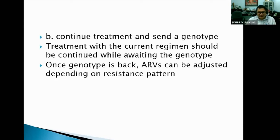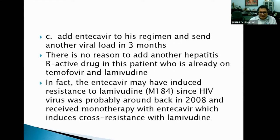And you don't want to add stuff blindly either because you compromise even more. So continue treatment, send the genotype. So just keep it on and then send the genotype. Hopefully we'll get it back to you in 2 weeks with a recommendation. And then we can adjust the ARVs depending on the resistance pattern. So there's no point in adding entecavir because you already have the best drug on it, which is tenofovir. So tenolami is the best regimen that you can give for hepatitis B. In fact, the entecavir is probably the culprit. This is one case of pre-treatment drug resistance, most likely, because entecavir can cause M184V mutation in HIV, causing lamivudine resistance. So this patient likely is a pre-treatment drug resistant patient and would have benefited maybe from baseline genotyping.